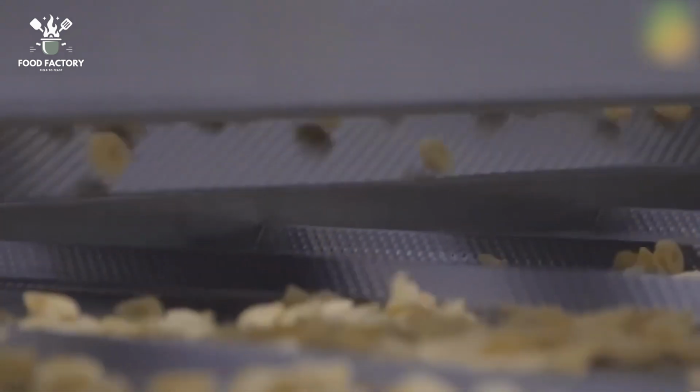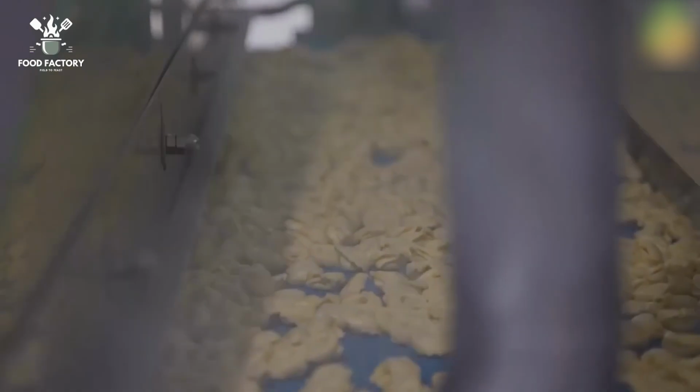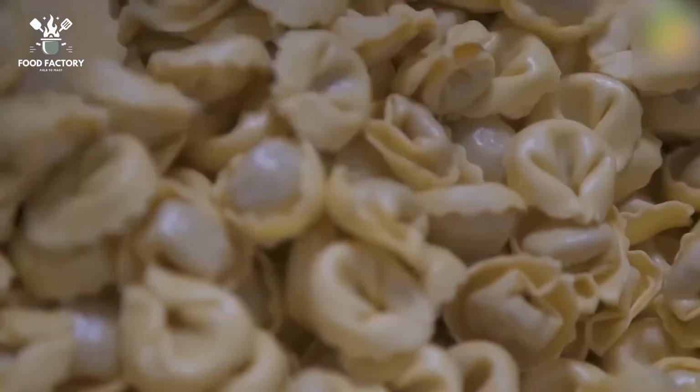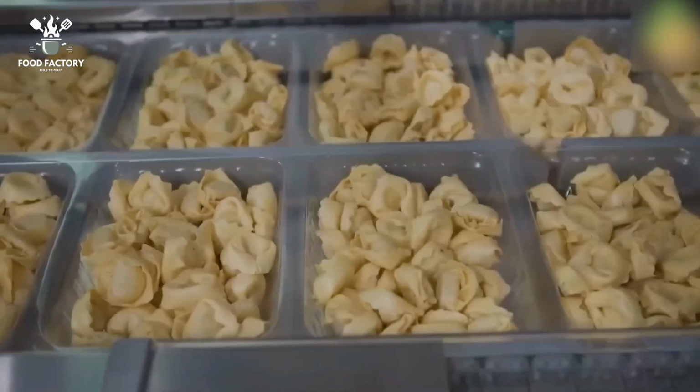In the perfectly controlled environment, the pasta get their precise steaming process that ensures they reach the perfect yummy, soft, and delicious texture. Once it reaches the required consistency, it's ready to be packed and shipped out.